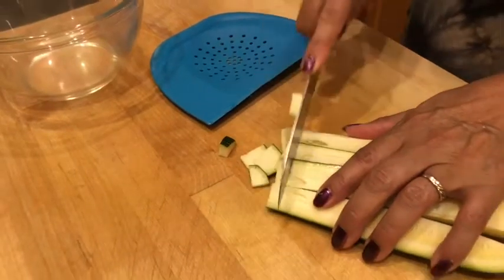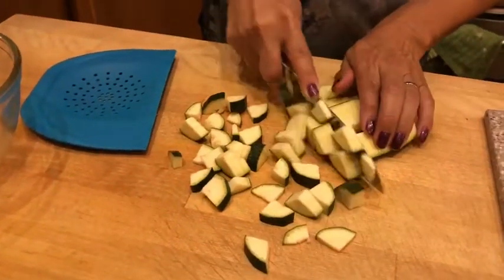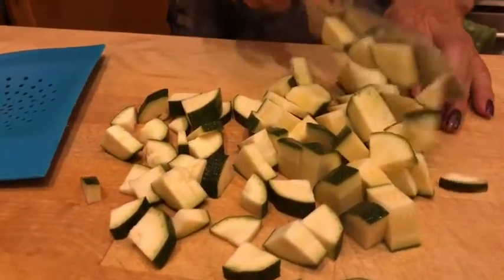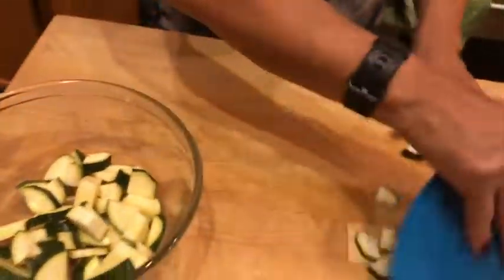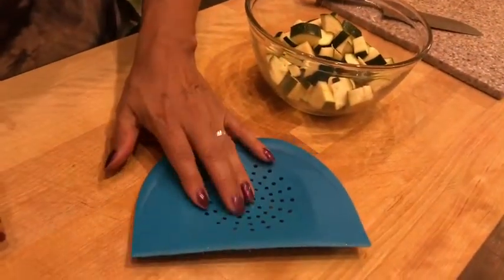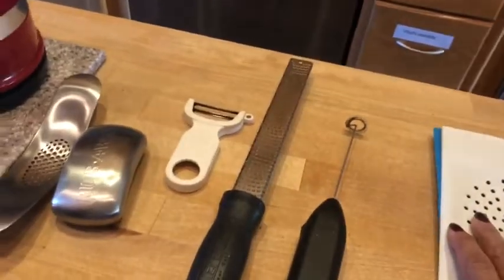Okay, so here I am chopping up some zucchini. I very often make soups, and it just takes a whole lot of chopping, and you get a huge amount of vegetables that you just have to keep putting into the pan. And so these just make it so easy. I feel like I have these humongous hands, and it just picks up every last thing. Look how easy that is and how quick. I love it. I use them every single day.